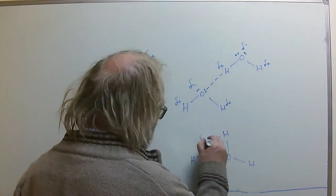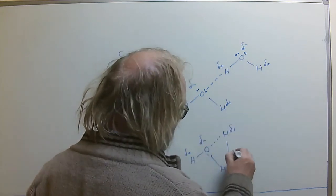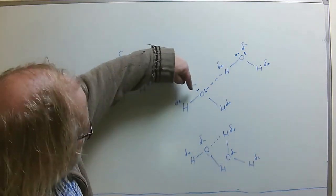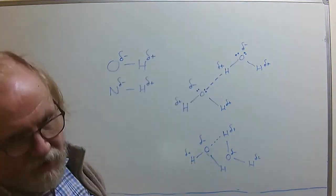It's very directional. So what you've got to look for when you're trying to identify where hydrogen bonds might form is this linear negative, positive, negative, all in a straight line with the hydrogen in the middle.